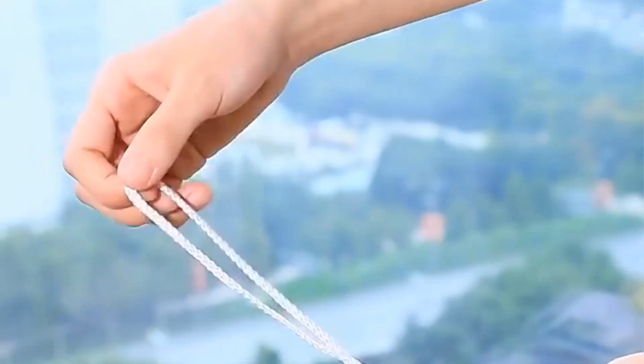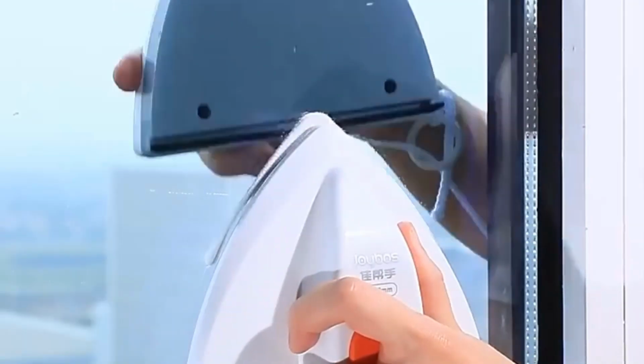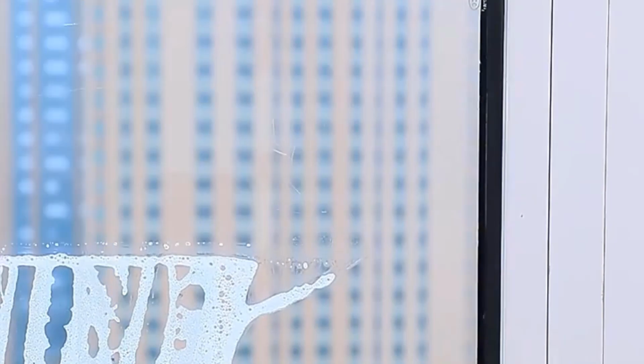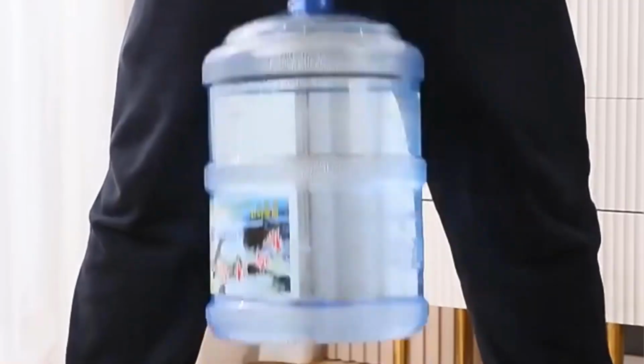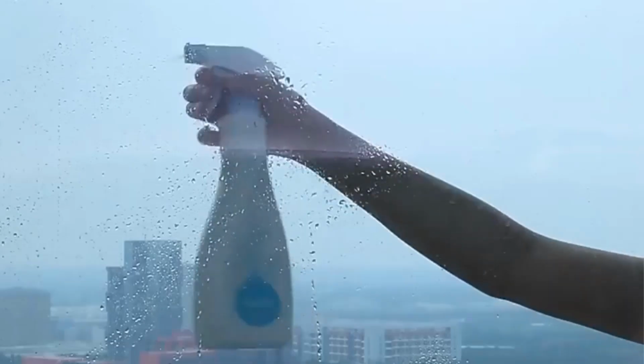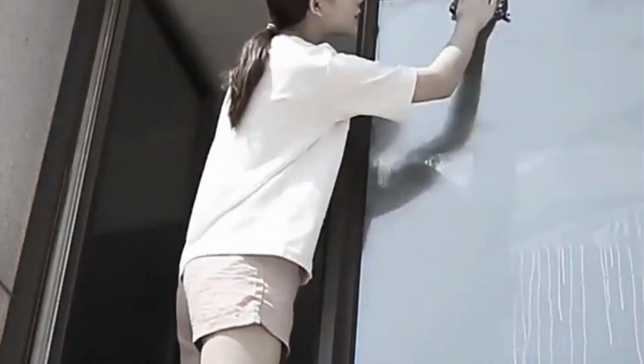One of the standout features of the Joybos Magnetic Glass Window Cleaning Tool is its automatic water discharge system. This feature ensures that the cleaning process is not only thorough, but also effortless. Users can fill the device with water or a cleaning solution, and the tool will automatically release the liquid onto the glass surface as it moves, ensuring that the glass is properly moistened for effective cleaning.